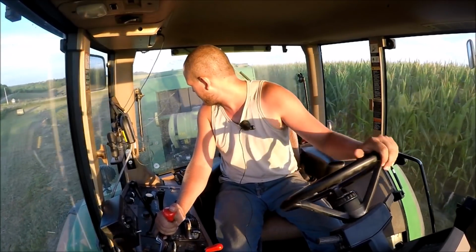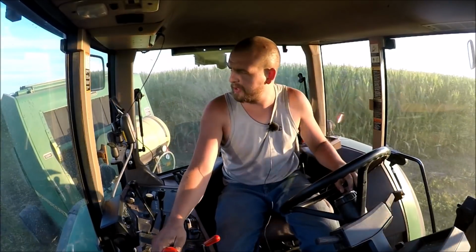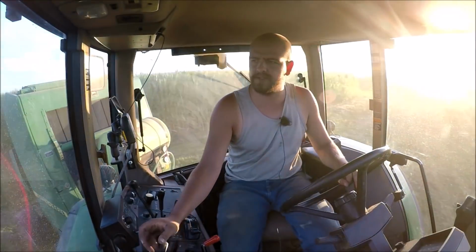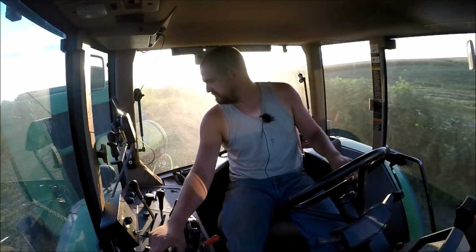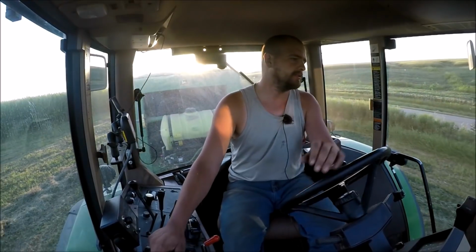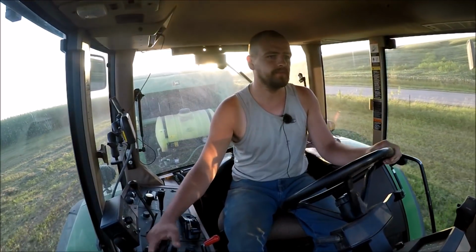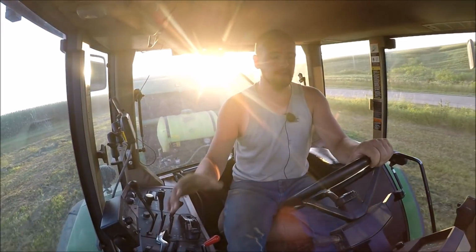Combine needs to be pulled out. The bean head needs to be finished up. The combine, the contour master does not like to work properly. I'm done trying to figure out what's wrong with it. I'm calling the dealer up and the dealer can figure it out. I actually trust their combine tech, so just set them loose with it, figure it out, just fix it.